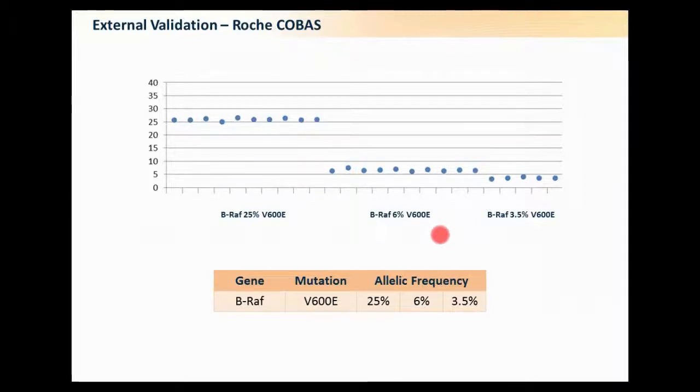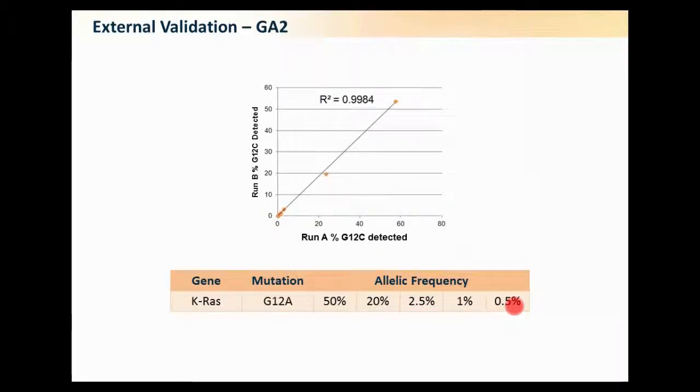We then had a 6% block and a 3.5% block, and the 6% block comes out here, and the 3.5% block comes out here. So the external validation gives us the confidence, knowing that it's confirming what we're seeing at the digital level. Also, because we're starting from an engineering point of view, we already know that 50% is a 50%, and when you dilute it, it's doing what it's expected to do.